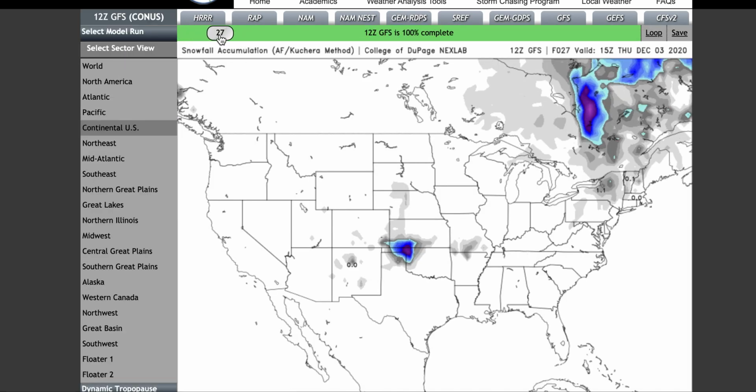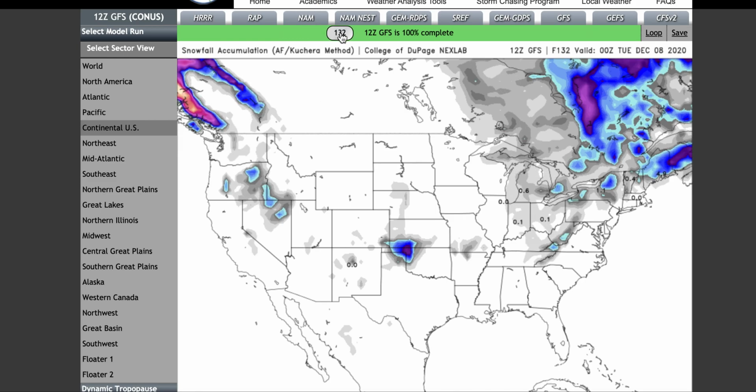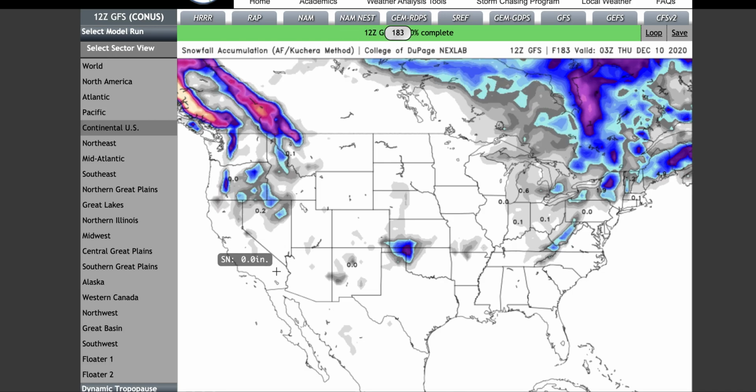So this is December 5th, 6th. You can see that storm sort of hits the Pacific Northwest. This is the one that sort of hooks back out into the Pacific. Drops a tiny bit of snow there in California, but like I said, it meets up with this second storm. So you can see the second storm. This is total snow accumulation, by the way. You can see that second storm comes here, and it meets up with that southern storm.